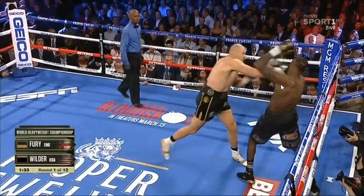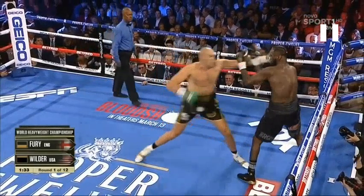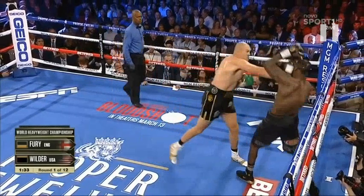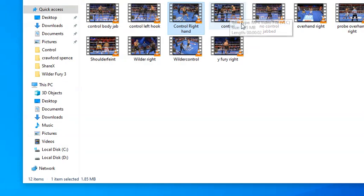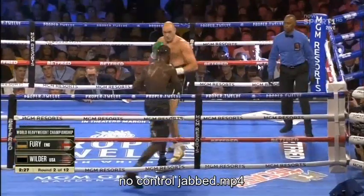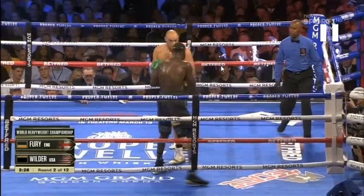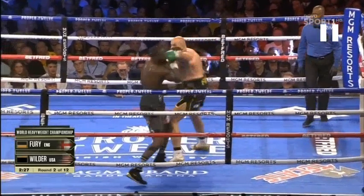As you can see, also very easily in this position here, if he were to get his head from the back foot here to the front foot and land a right hand. As well as this one here. As you can see, although this is pretty quick, he is really quick, but you may be able to get your right hand right over the top of that jab because of the position that Tyson Fury looks to throw that jab from the back foot with his hands down.